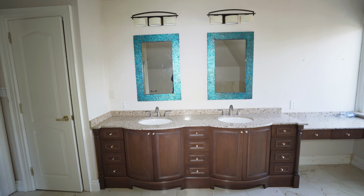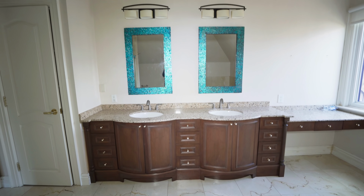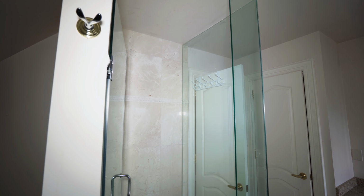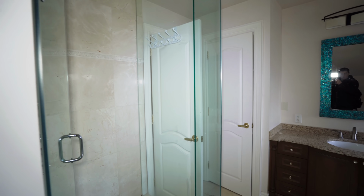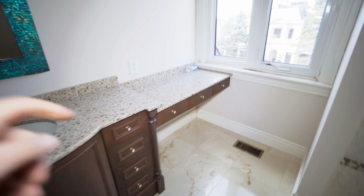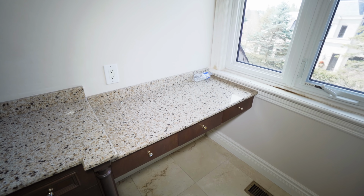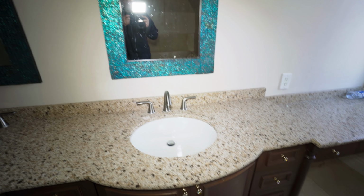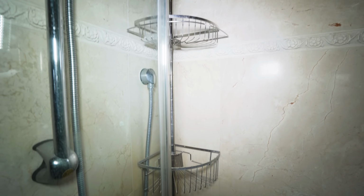Yeah. Got those funky mirrors. Wood cabinets. Even got the glass shower right there. That is pretty cool. I guess over here would have been like a makeup area or shade, whatever you wanted it to be. That's interesting, like the texture in it. It's cool. They even left the racks for their products.